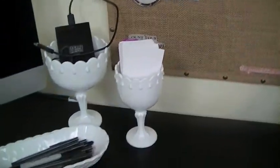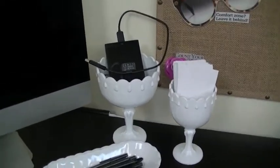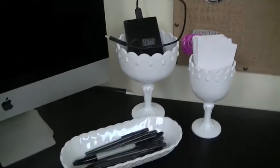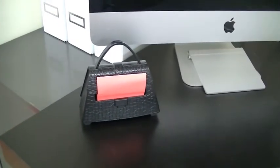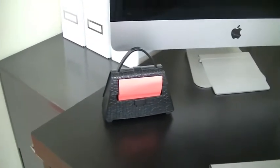Then on top of the desk, I have these milk glass containers that hold note paper. My son is doing something with that portable hard drive, so it's just sitting in there for now. And then I have this little milk glass dish for my pens. Of course, our computer. And then I found this little post-it note holder at a thrift store for like 69 cents. So I put some post-it notes in it. And that's what we have there.